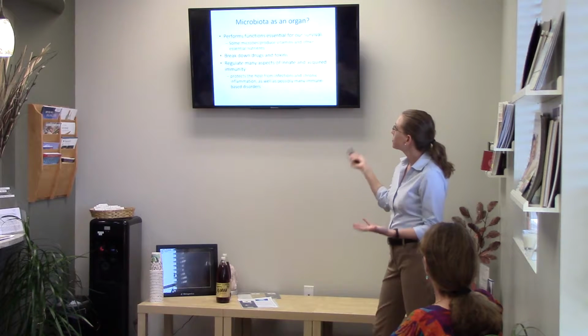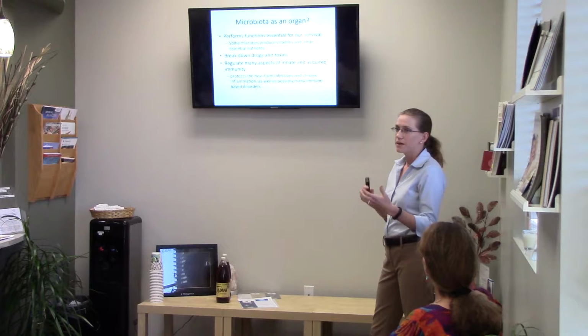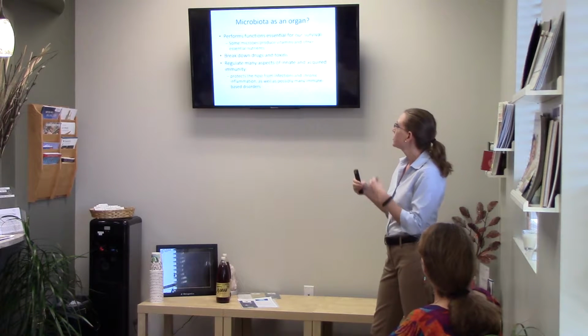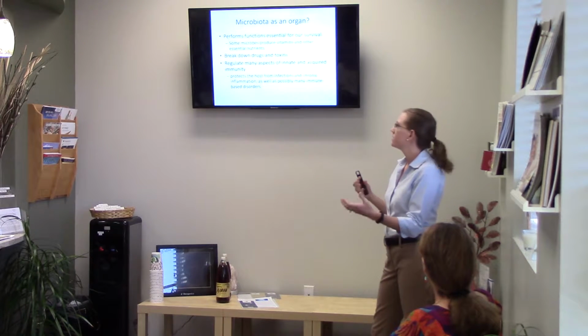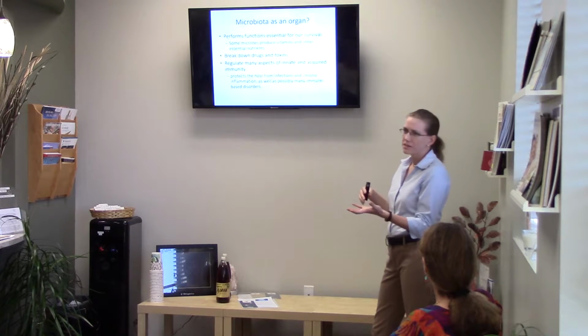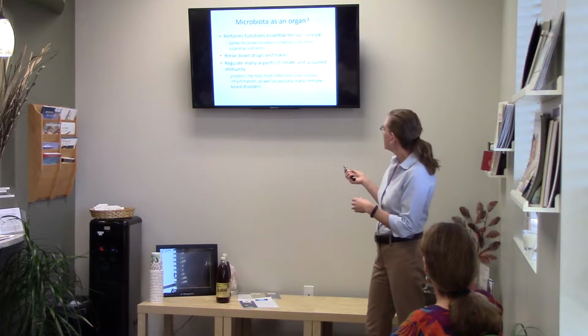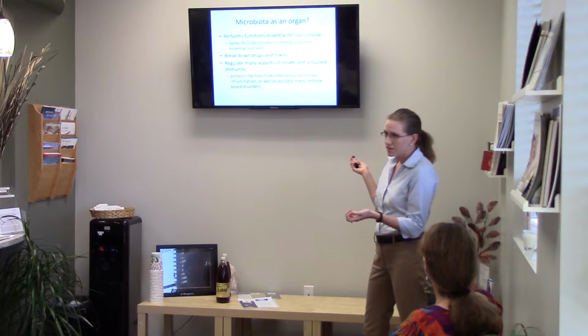So what do these bacteria do? Some of them actually function in a manner that is crucial for us in terms of producing vitamins, nutrients, and helping us absorb certain things a little bit better. Like vitamin K, we think about that as being pretty essential to us, and we get that from bacteria. They also break down drugs and toxins.